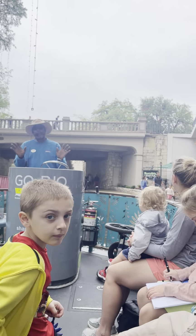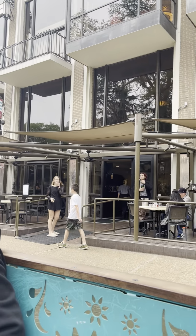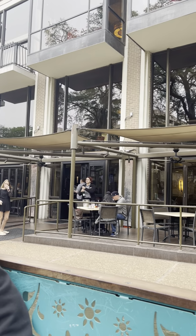Now, let's start with the safety rules. Okay, folks, safety first. First, we all have to remain seated. There's no prolonged standing in the boat. We all have to remain seated.